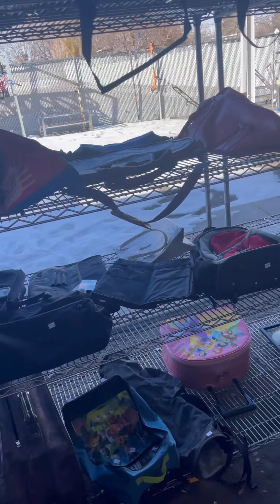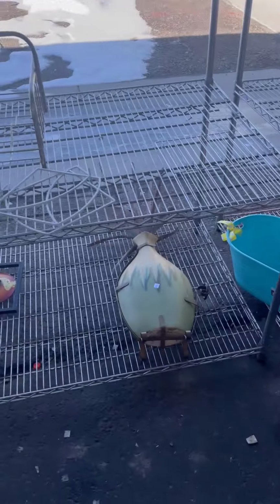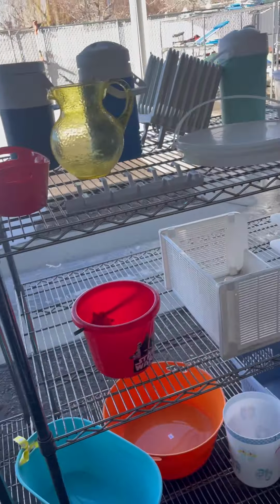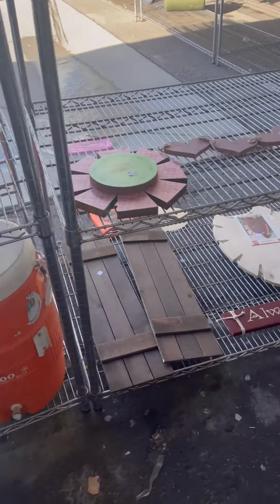Now, this is the outdoor yard sale part of my thrift store. It's just out back and it has some bigger items. So I like to look in this area. Once in a while, I'll find something really neat.